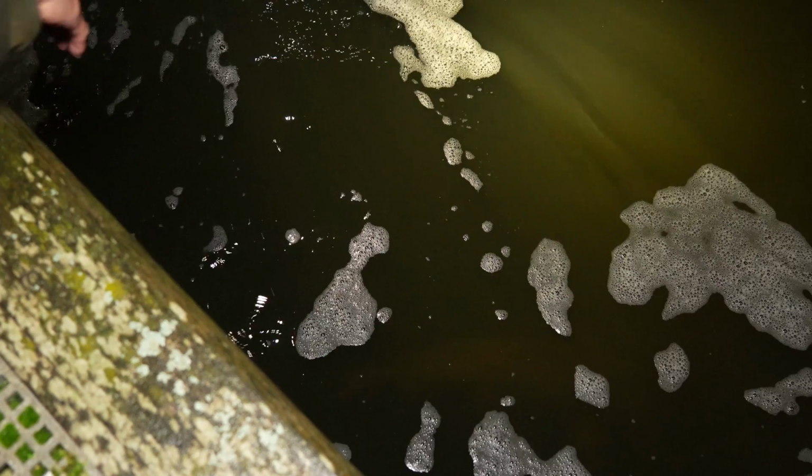Now that one barbel alone would have made the trip for me. I didn't get any more through the hours of darkness. The following morning, I decided to put a few more bait droppers out, recast the rods, and see if I could catch just one more before we had to leave. And it happened quite quickly.